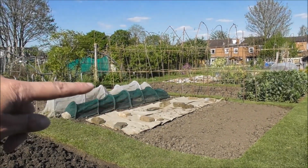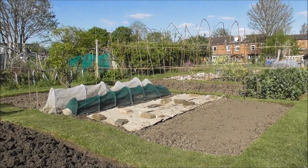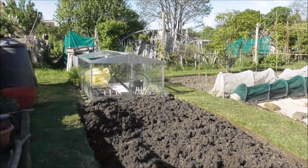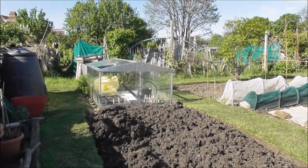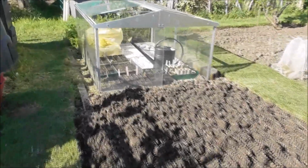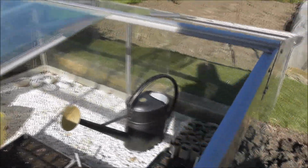The beans under the arches will be direct sown. I'll also do a backup sowing in the cold frame. Oh, there's absolutely nothing to show you in the cold frame at the moment. Just the brassicas, let me show you actually, it's all a bit rubbish. The brassicas and the flowers that I sowed, oh gosh, 2 weeks ago.